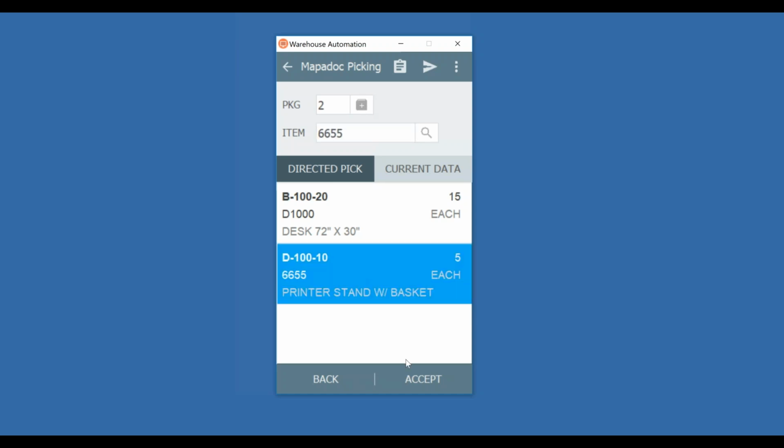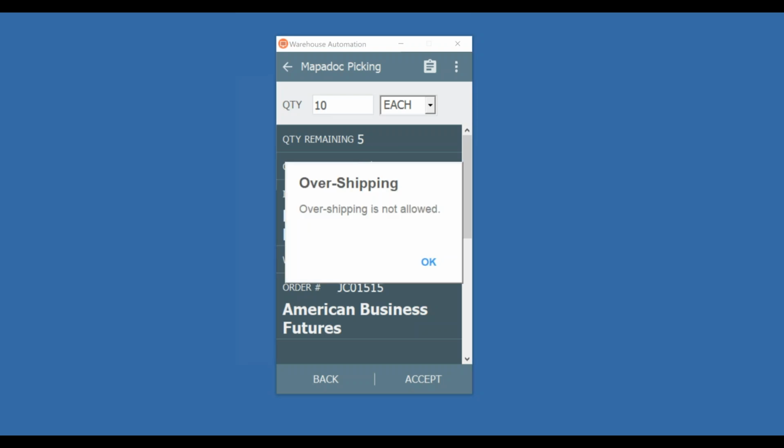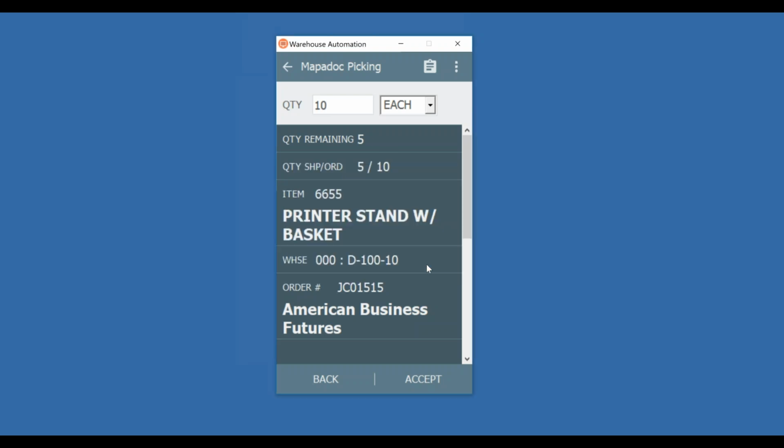All right, so now that item is gone. It drops off my display here because I've picked it completely. So I'm going to grab the remaining item here. And let's say I'm going to stay in that package 2 and 5 of this item now fit in there. And now I'm going to go to package 3, and all you do is tap on that plus button, goes up to package 3, pack my remaining 10.